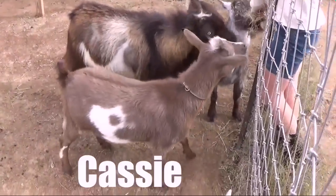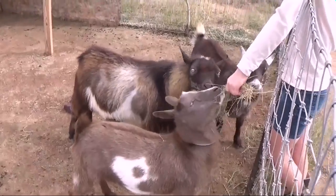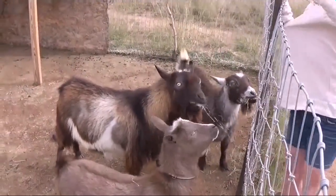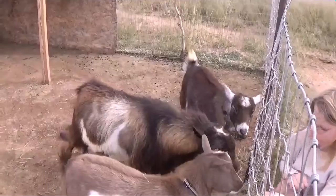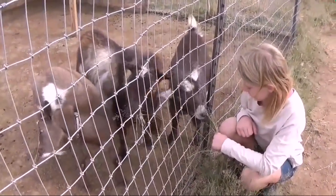Little Cassie, no sign yet. She's about 6 weeks bred. It's been 6 weeks with the bucks inside with the does? No, next week will be 2 months that they've been in here.